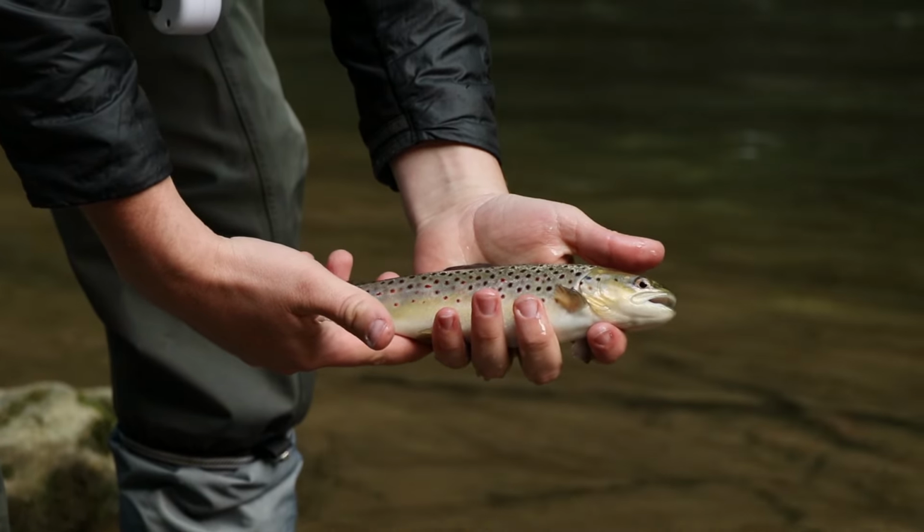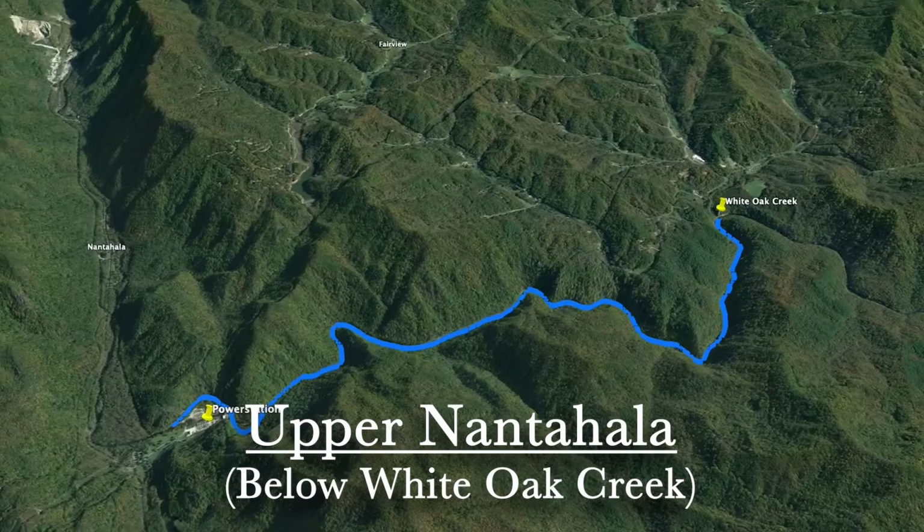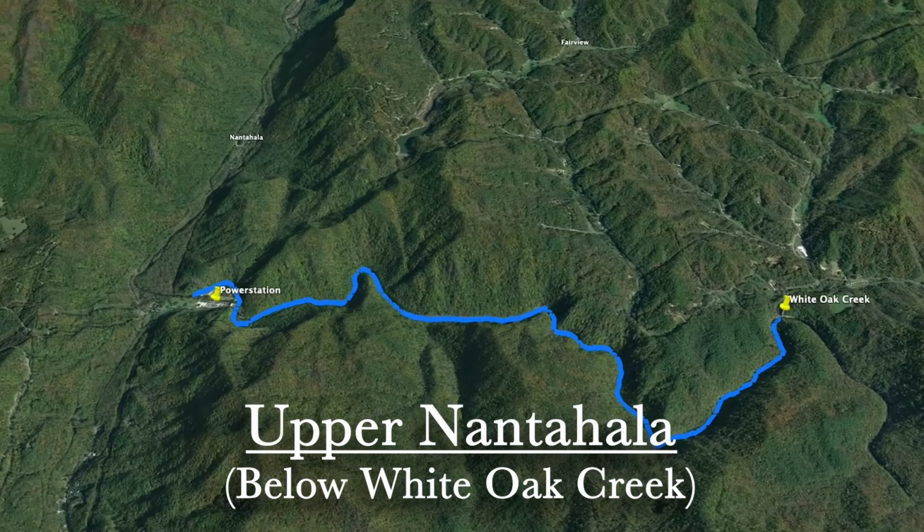This section of the river has good numbers of fish and a great mix of long flat pools along with steep plunges, but it can be very slow flowing at some points. Next up is the section of White Oak Creek to the powerhouse.